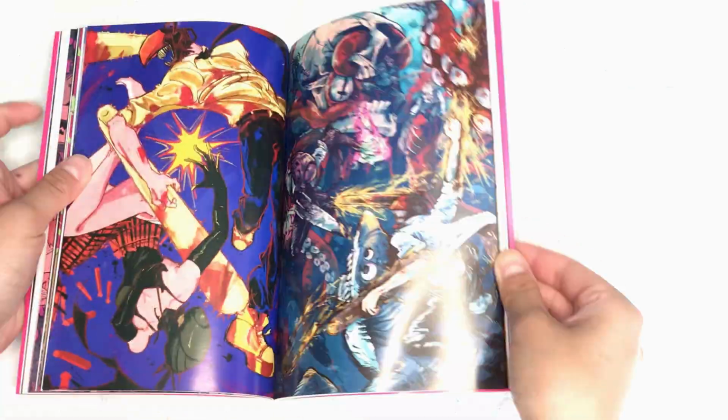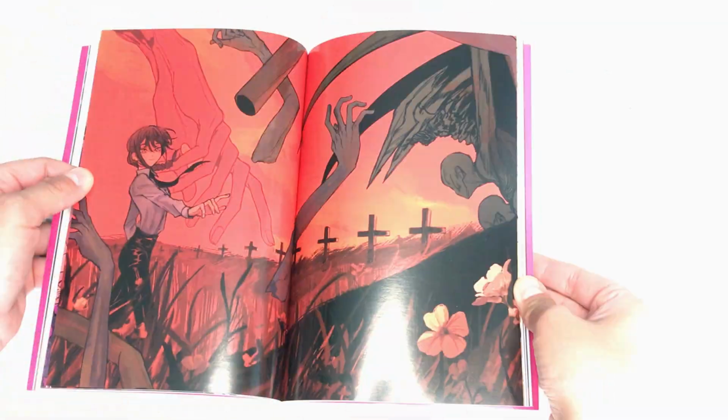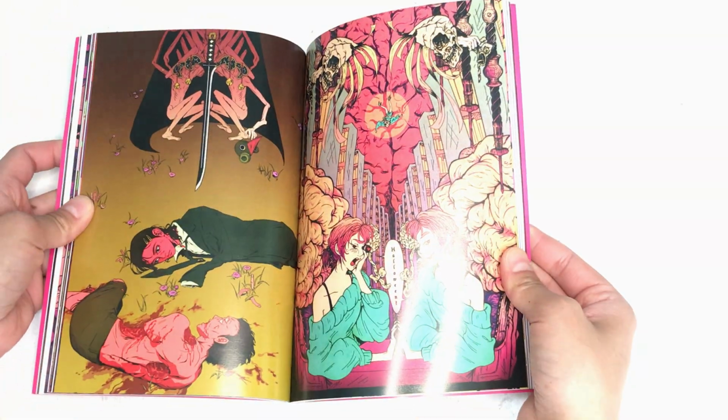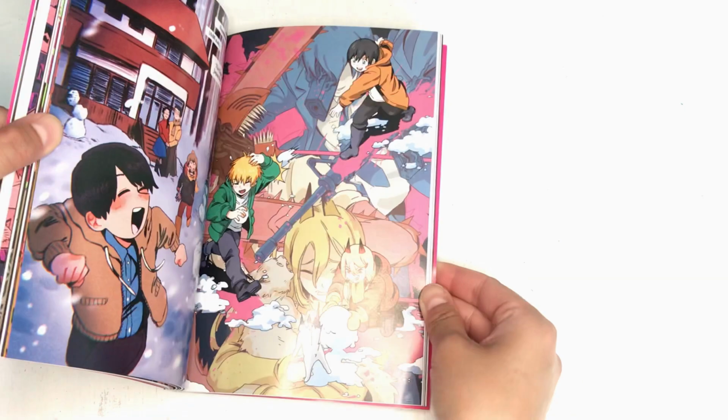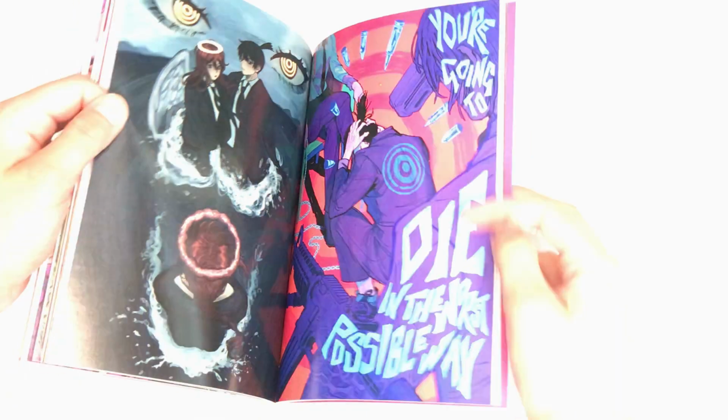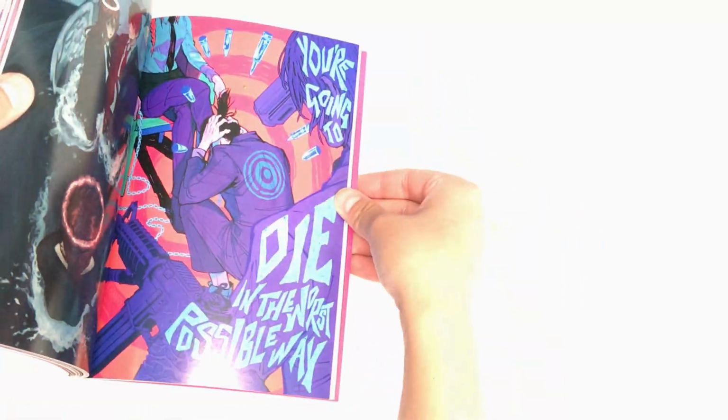There was also a lot of merch and a lot of stretch goals that they had for this Zine, which I believe they made all the stretch goals. I'm not too sure. Very gorgeous artwork. There are some artists I recognize in here like Paprika and Milkiness.